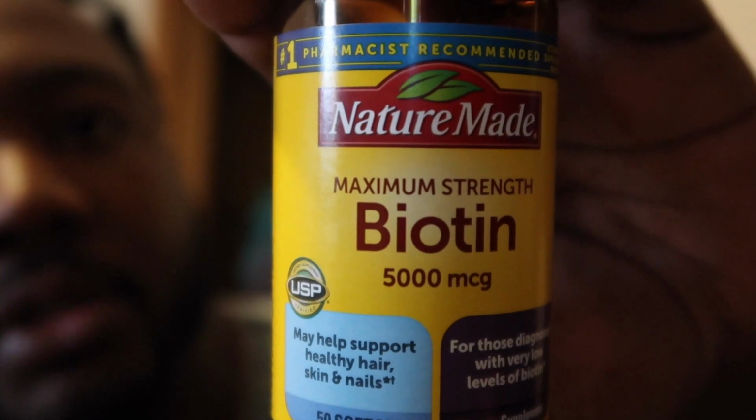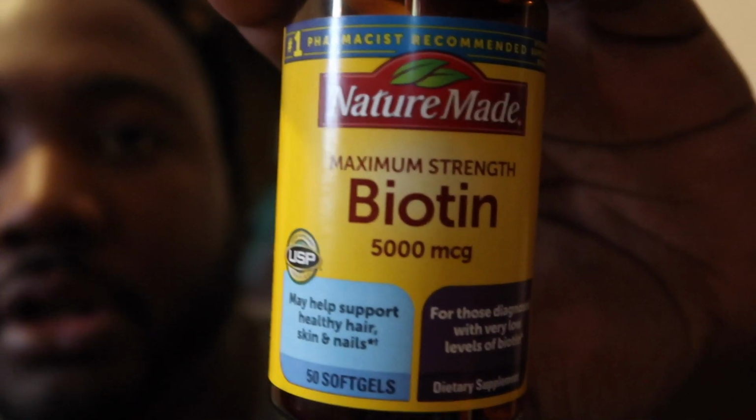Alright, number 2. You're going to want to use biotin pills. Biotin increases your nail growth, your hair growth, and also your skin, and clears up your skin and everything. So take biotin pills, you know what I'm saying? That's going to help. Trust me.